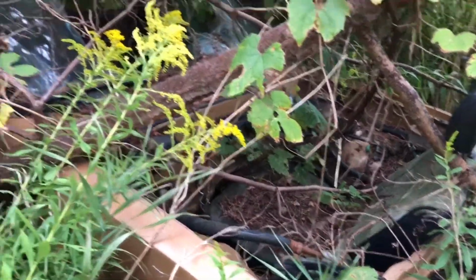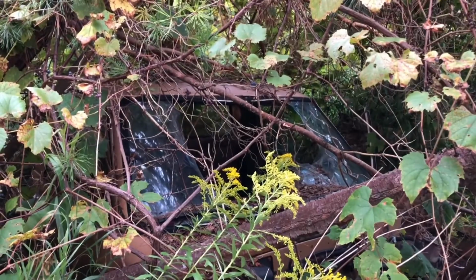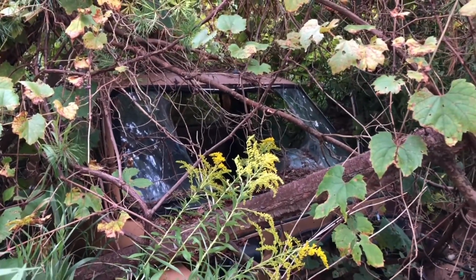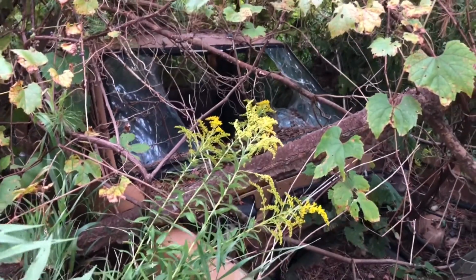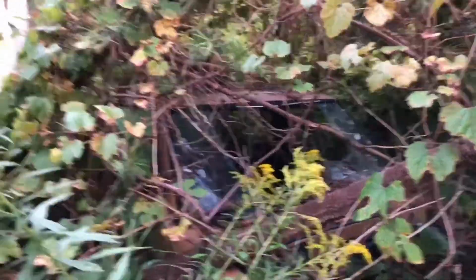isn't this the front? So I don't know anything about cars. Can somebody explain what's going on here? And also, if anybody knows what type of car this is or how old it is, please let me know, because I am so amazed and excited over this.